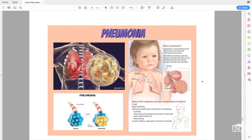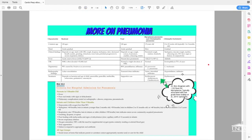Okay, what are the symptoms? Cough, rapid breathing, which is the tachypnea like we said, difficulty breathing, grunting, chest retractions, nasal flaring, and then in older kids, like we were talking about earlier, they may have chest pain or even shortness of breath. Now, you're thinking, oh my gosh, Dr. Bice, those are all the same symptoms that you just told me about with bronchiolitis and even maybe bronchitis. It's not the same. There's going to be other things that you will be able to recognize, okay?